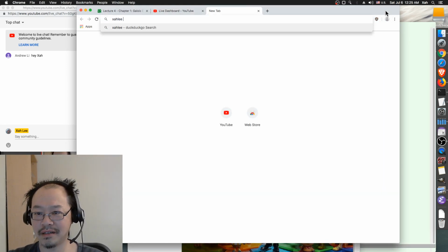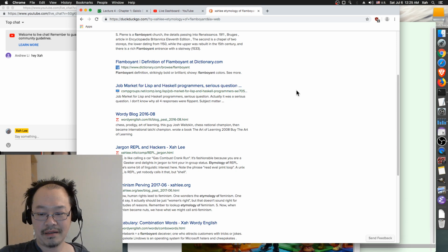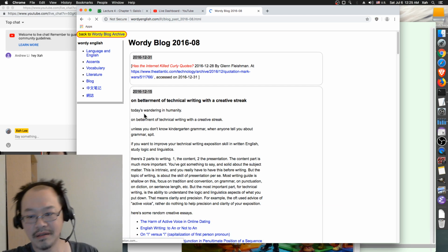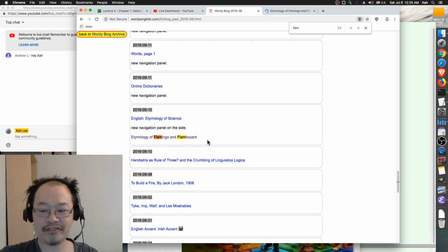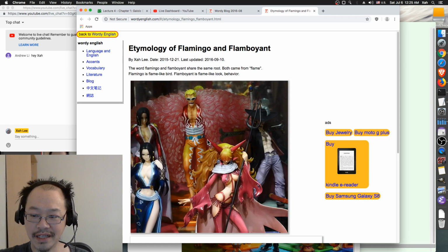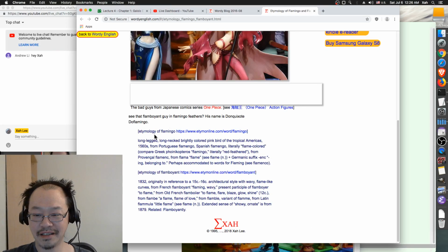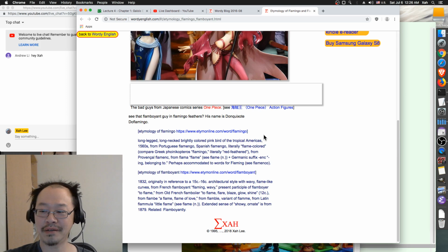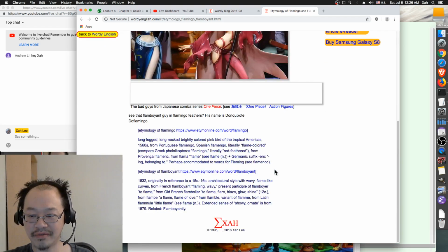So let's look at the etymology of flamboyant. I have written a blog about that. I guess it's linked here: the etymology of flamingo and flamboyant. Now, it turns out they are related. This character is Flamingo, and you can see he is a very flamboyant character, with his facial expressions and all that, and also it's a flamingo. I'm not going to read it all, but the etymology of these two words has kind of the same origin.